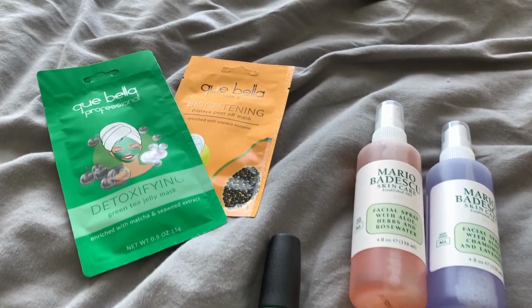And I also ordered some new makeup beauty things. I have 2 face masks that we're gonna do this week because moving, stress. Then I got these 2 facial sprays. These are really great for stress and anxiety. I love them. I got the rose water one and the lavender one. I got this cute nail color, so we're gonna update the nails.